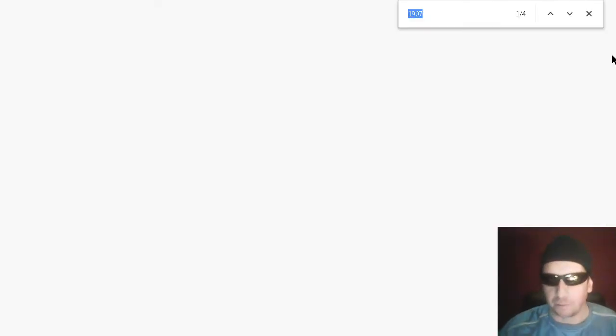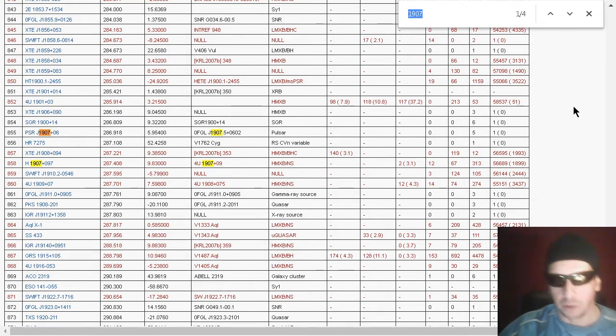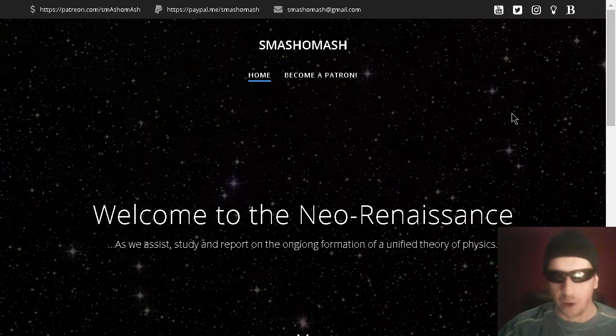From 1907+062. By the way, if you want to look that up in the Neil Gehrels Swift Observatory, the Burst Alert Telescope, well, you're not going to find it, but there is one pulsar in that series there, Pulsar J1907+06. If you want to go check that out, be our guest. We always link the Neil Gehrels Swift Observatory.